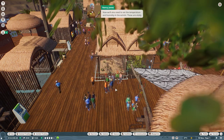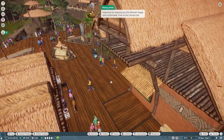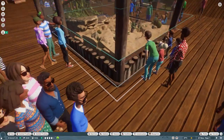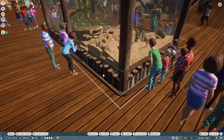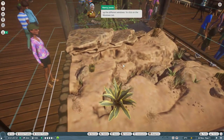Now we'll also need to set the temperature and humidity in the exhibit. These are vitally important for keeping our Gila monster happy and comfortable. Click on the Climate tab. That's the ticket! And the last thing we need to look at is setting up the different windows. So click on the Windows tab.